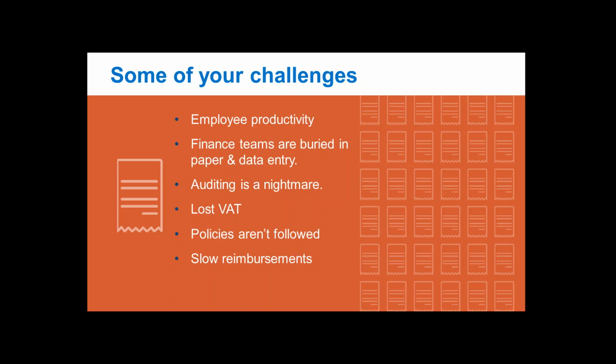Again, if you've set an expense policy, every time you start a company, you agree to an expense policy, and it quickly falls by the wayside.